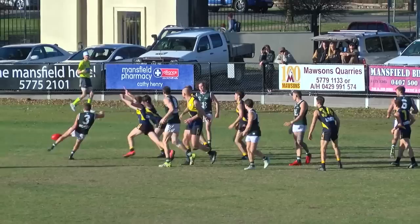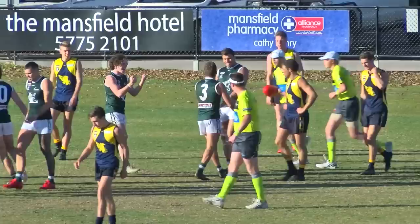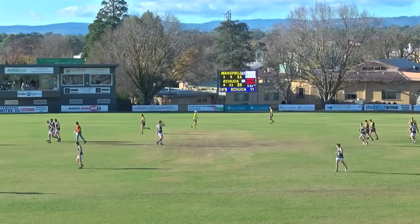Brown gets the tap out, but it's sharked there by number three. Shot on goal. And the umpire says it's a goal. So Wheeler. It's a goal for the Echuca side. They answer quickly. They do indeed. Sees Echuca now 4-11, 35. Mansfield 1-5, 11. So well done to the Eagles for getting a goal, but Echuca were able to respond very quickly and have restored their half-time lead.